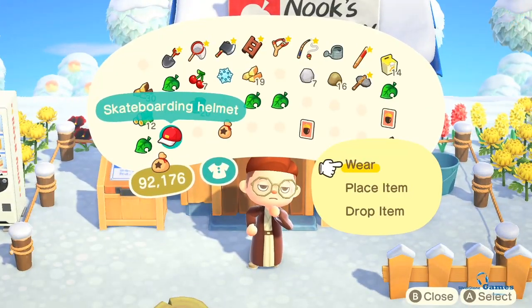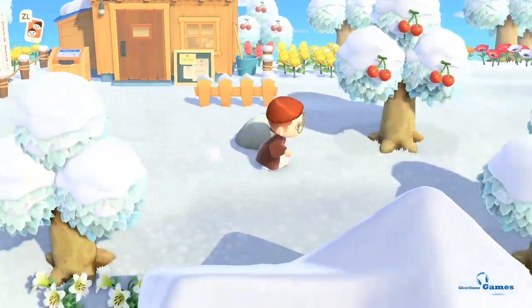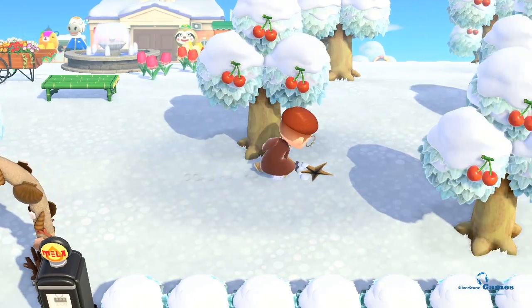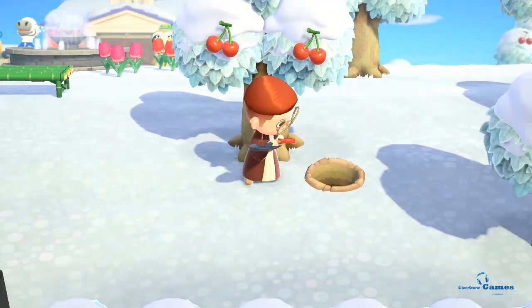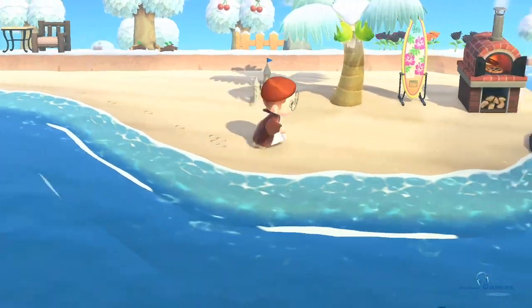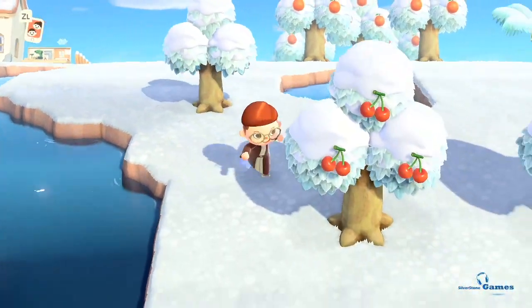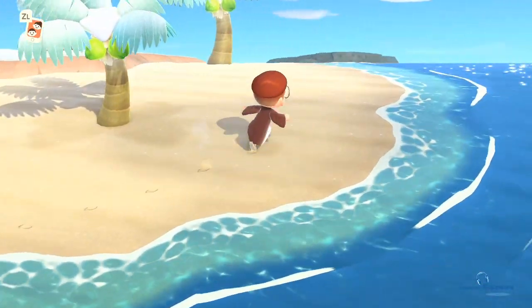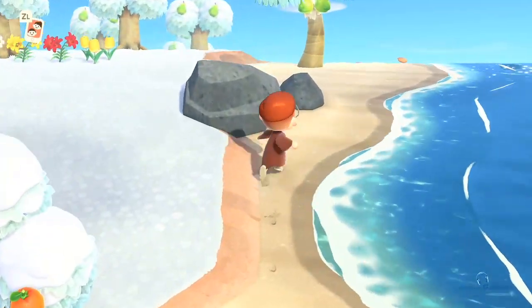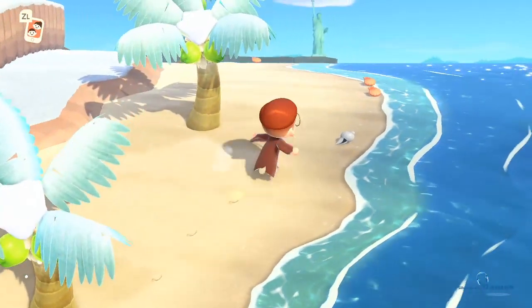And let me go and put some of these. Oh, that's kind of cool. But let me take that off. Let me get that fossil first. There it is. And let's see, more shells. Shells. Here they are, okay. And a lot of shells.